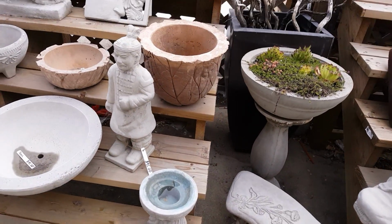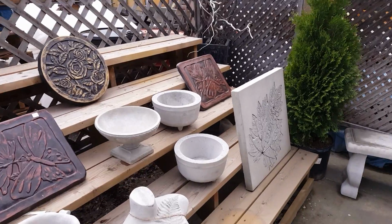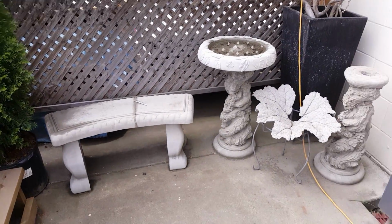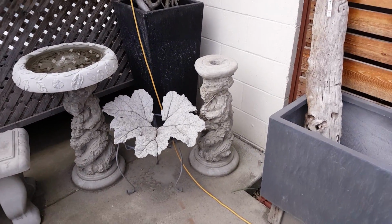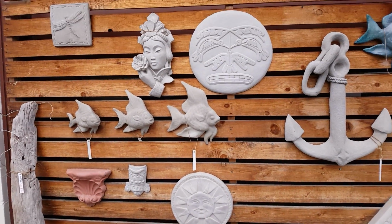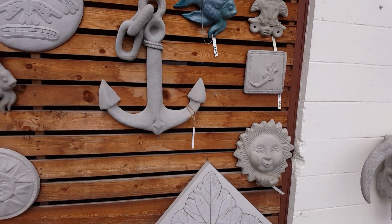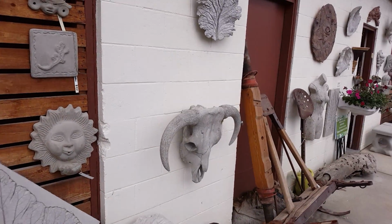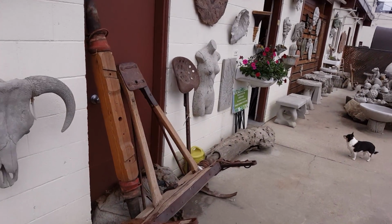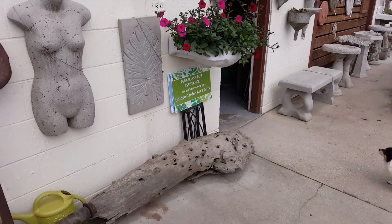Lots of different bases, bird bath bases. They're all interchangeable. So you can swap them and switch them out with different bases, different tops, sorry. Anchors have sold well this year. I think it's my last one. Still have to pour my big torso from last year. I haven't done one yet this year.